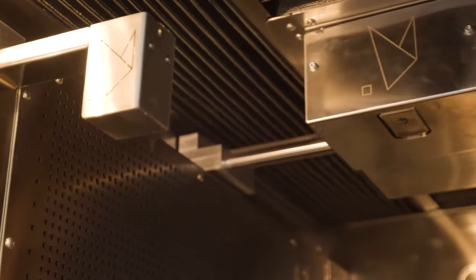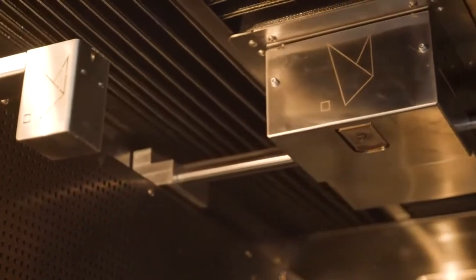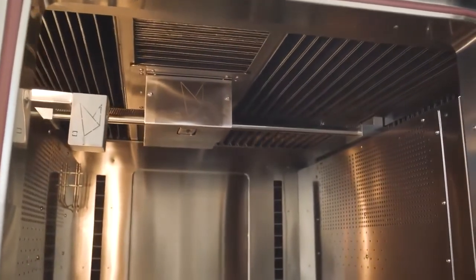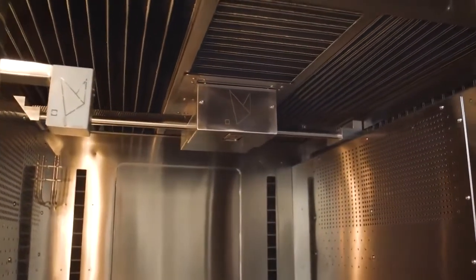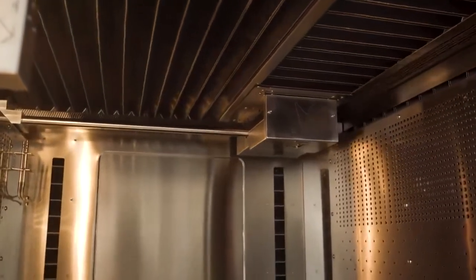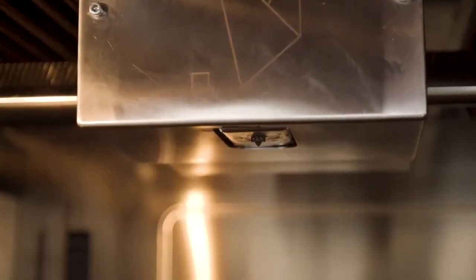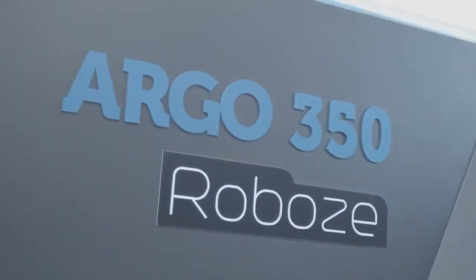The build volume of the Argo 350 is 350 by 300 by 300 millimeters. The patent pending HVP extruder is designed to reach 450 degrees Celsius. This ensures that the Argo 350 has optimal conditions for printing composite materials such as PEEK, Carbon PEEK, and Ultem at high temperatures. The extruder allows for better overall heat, reduces wear, and increases the grip and pulling force of the filament. All this translates to an increase in the printing reliability and a more consistent flow.